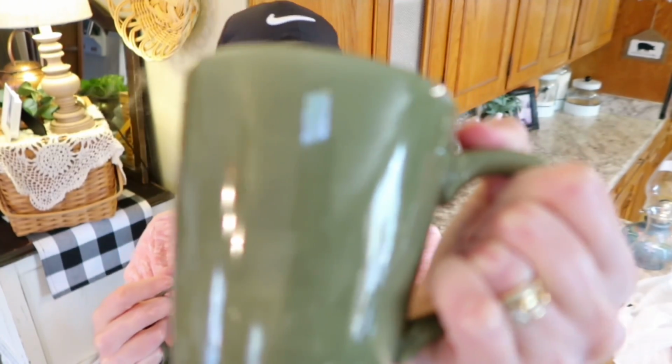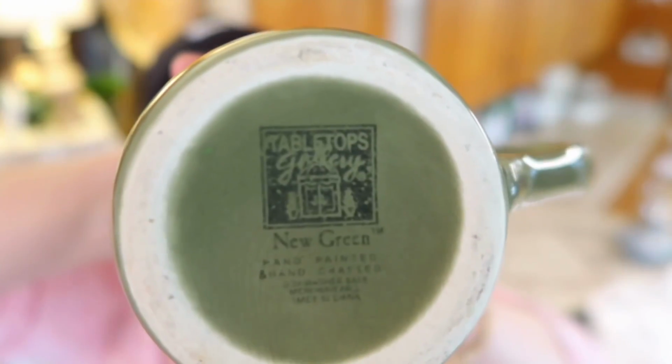Okay, so I got these. I have been on the search for some bigger mugs to drink my coffee out of in the morning, and y'all, this is the exact color of my kitchen that I absolutely love. And I will be painting my kitchen cabinets, actually the bottom ones, I'm going to be painting this color almost. This is very similar to the color that I want to paint my kitchen cabinets. I don't know where these come from. Let me look. Bottom it says, let me see if I can show y'all.